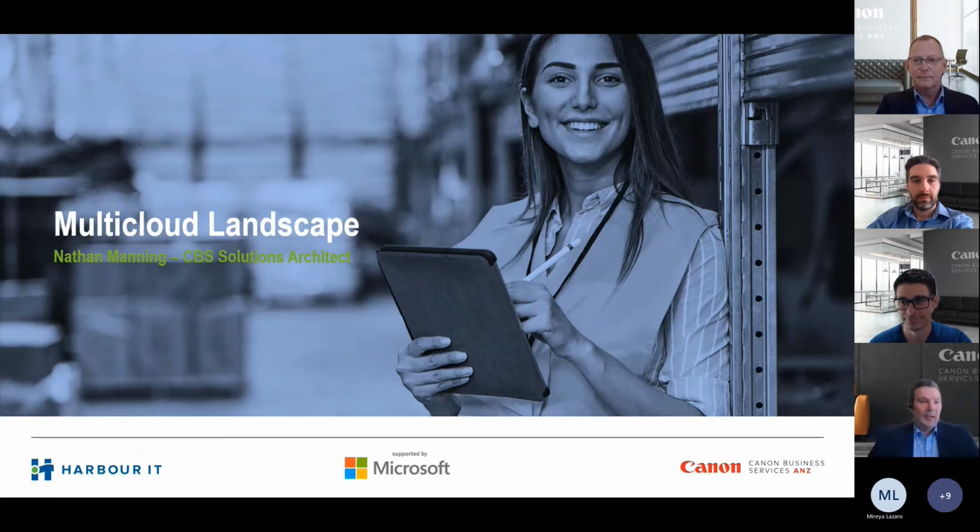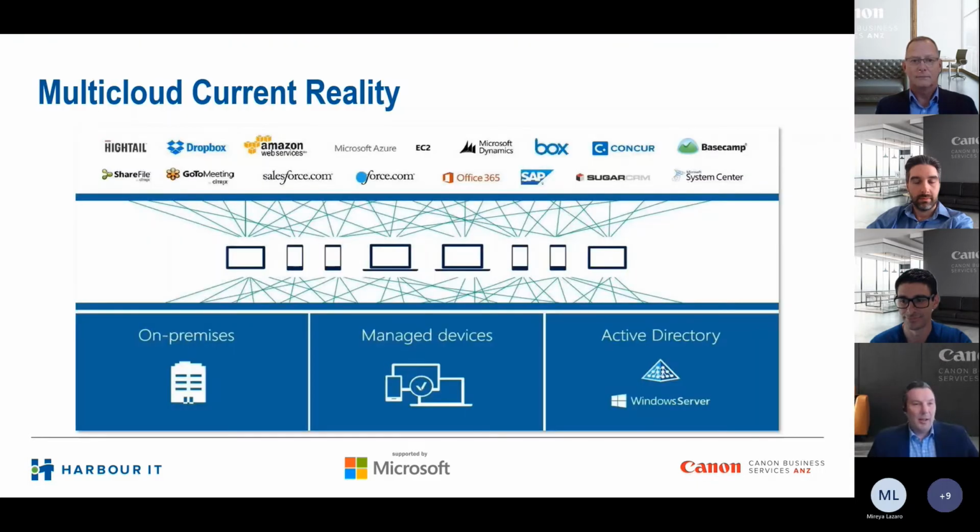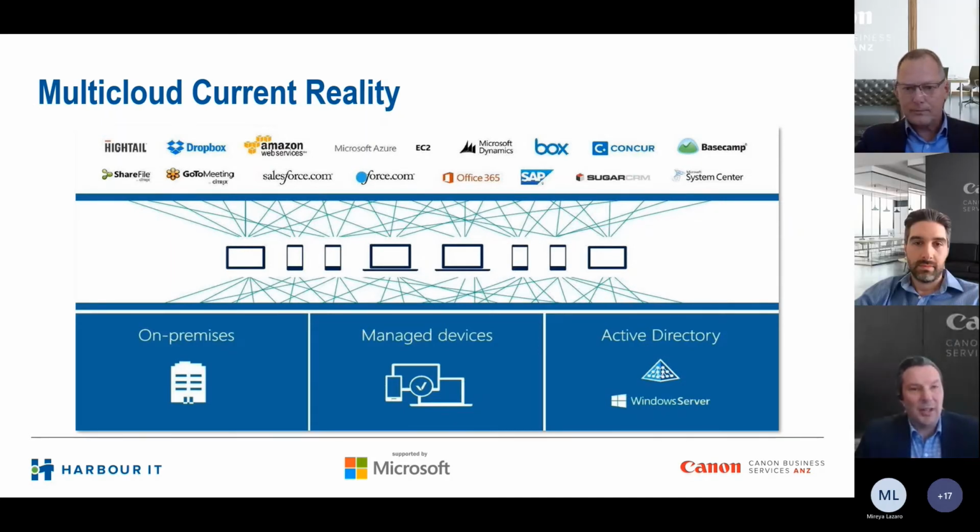Thanks, Steve. So first, we're going to look at what that multi-cloud landscape really is at the moment. When you think about the reality of cloud, you're probably already in a multi-cloud environment. Think about Salesforce, Office 365, which has got Teams that we're using today, Exchange Online. We've got AWS for public cloud, Microsoft Azure for public cloud, Google Cloud Platform, and private cloud. The reality is most organisations these days have data in these multiple cloud locations. So multi-cloud, or the concept of multi-cloud, is a reality for most organisations. We're there already.